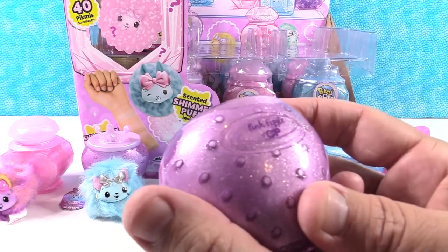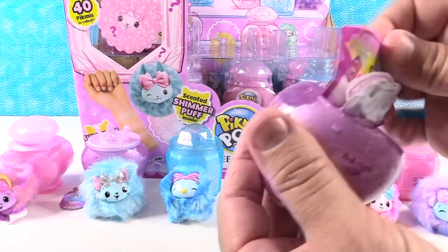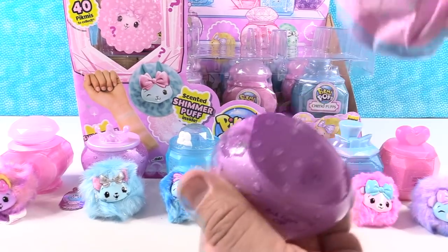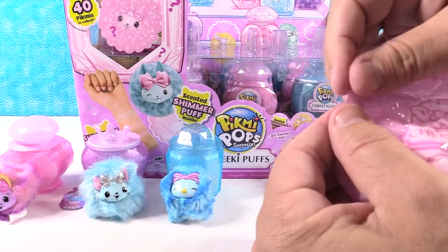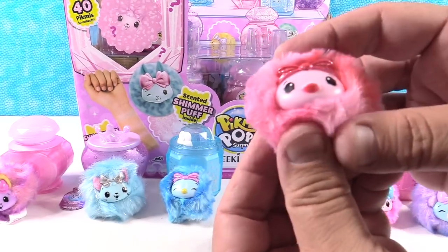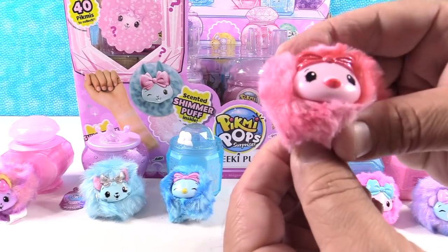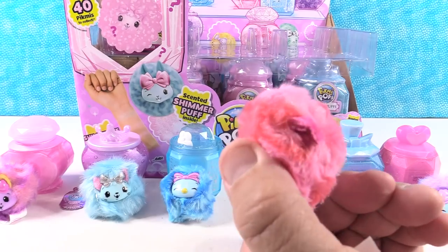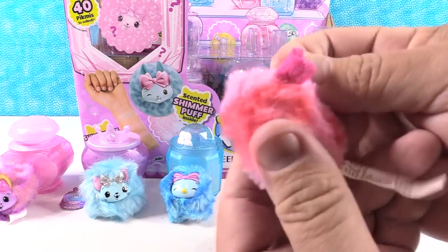Alright, next up I have Pink Fizzle. Cute. Okay, that container needs a little attention. Yep, I'll take that. So let's see, do we have somebody pink? We do! Ooh, Paul's got a sneeze. Pardon me, I'm sorry guys. Paul got puffed. So, I think this is a little birdie. There's a little tail feathers back there.